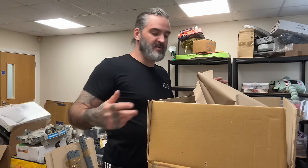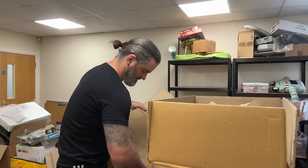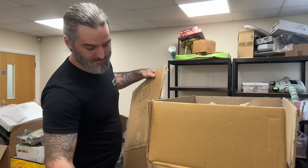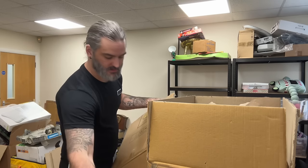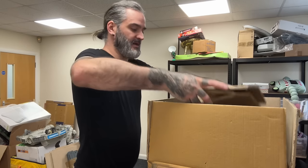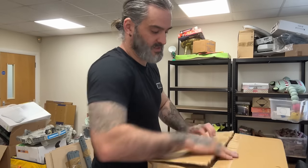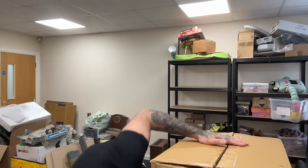I thought I was finished packing, but normally I'd cut this down. However, I've changed my mind. I'm actually gonna harvest some more card, create like a spring action on top. This one goes that way, this one goes that way. So when I release it, it brings itself back up again. And then I'm gonna close that down, turn it over and go again on the other side, unless the other side feels like it's securely packed.